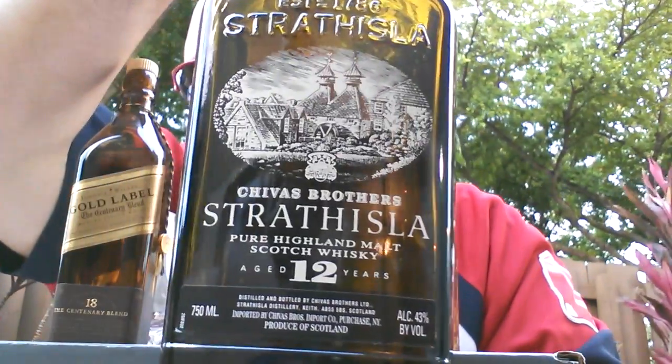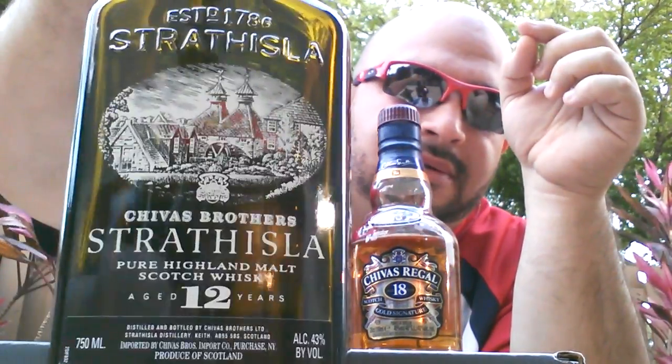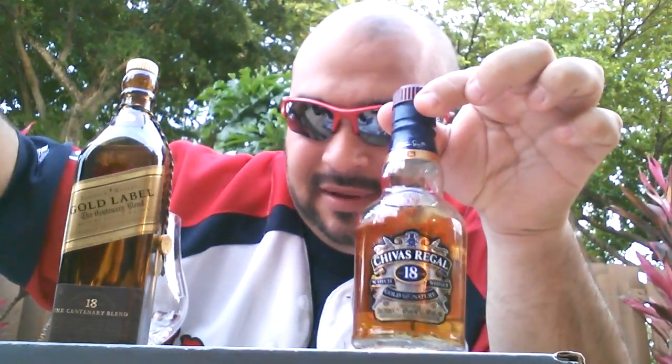And these Chivas Regal people make this, and some of you guys don't know this. Strathyla. Chivas Regal has, I think, like 40% Strathyla in it. And this is a single malt, by the way, that comes out of the Chivas family, and it's phenomenal. Anyhow, I don't want to prolong this any longer. I'm gonna see if I can do a small comparison, something really fast.